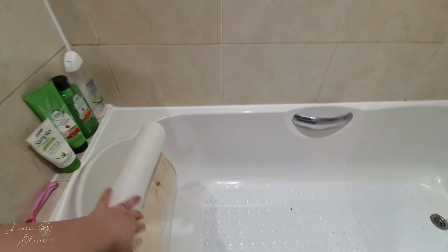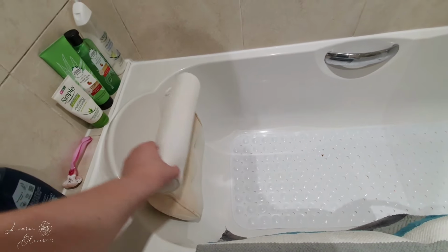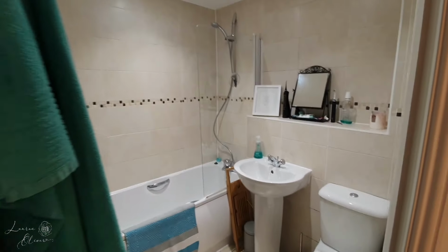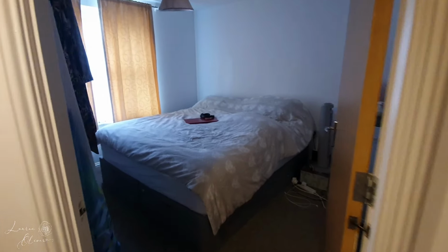This is my bath pillow, which again I talked about in my Amazon favourites. It's got some rose petals on it at the moment and it needs a wash. It's a bit grim. But yeah, that's in my Amazon favourites. That is our bathroom. And then opposite the bathroom, we have the bedroom.